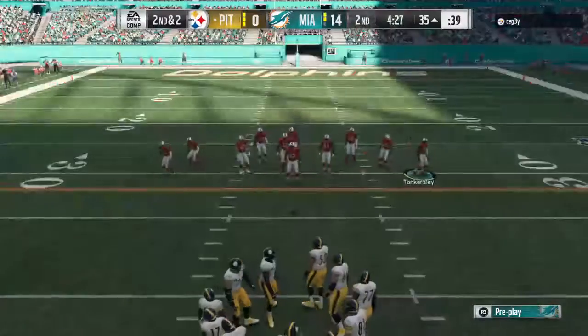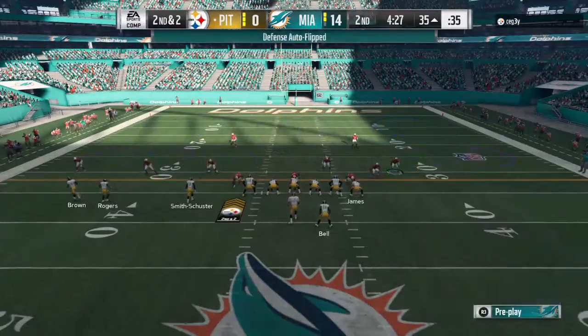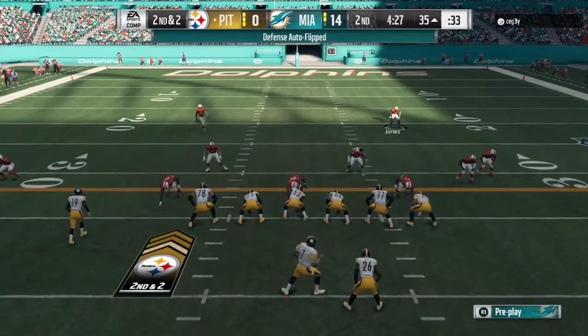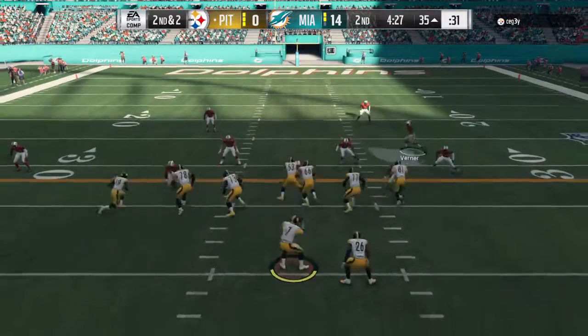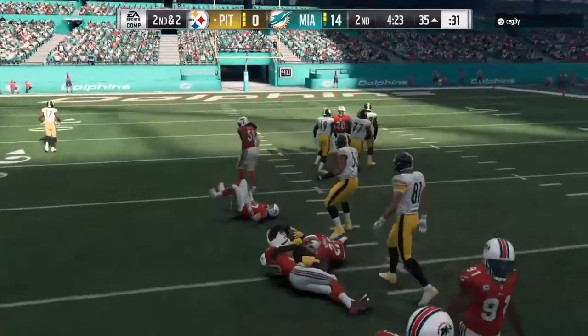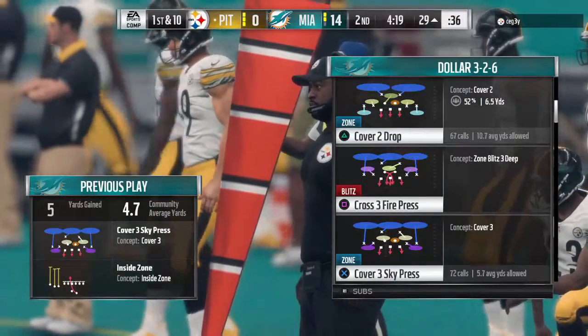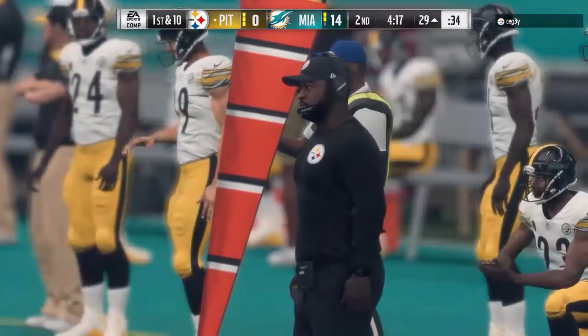Just 2 yards to go here on second down for the offense. They'll go again with Bell. And he'll work it inside the 30 to the 29-yard line. 5 yards on the play there, as the drive will continue.